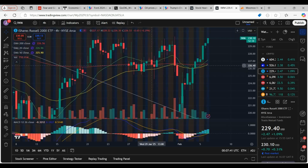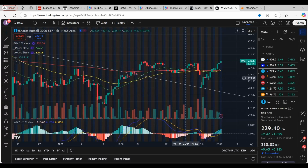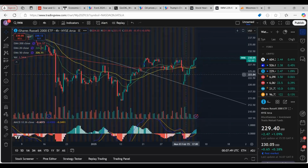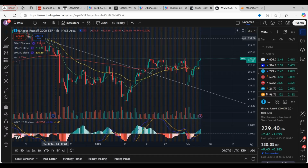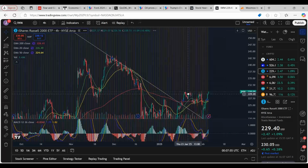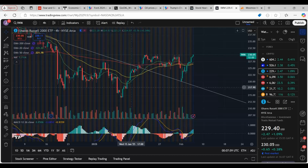For the Russell 2000, IWM, we're looking more bullish. We're making higher highs and higher lows. This kind of looks like an inverse head and shoulders setup on the 4-hour time frame. We also bounced off this trend line of support ever since we got the Monday news. So we have this previous resistance becoming support. We held that very nicely to maintain this uptrend, and there's an inverse head and shoulders, which creates a confluence of support.